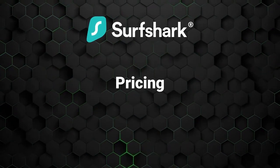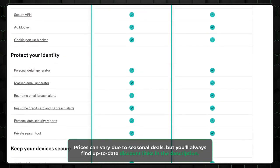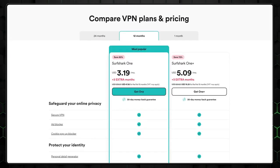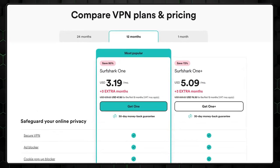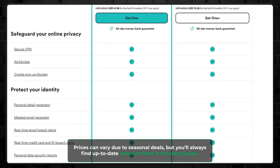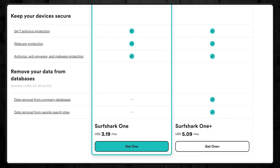Pricing-wise, the Surfshark One plan is surprisingly affordable. Keep in mind, the VPN itself comes with tons of extra security features as well. So if you're looking for an all-in-one security suite, Surfshark is definitely an ideal choice. The VPN antivirus combo, plus all of the features I mentioned, costs less than a few dollars each month. If you want to try out their most premium plan, it includes all of the above, plus a couple data removal tools.